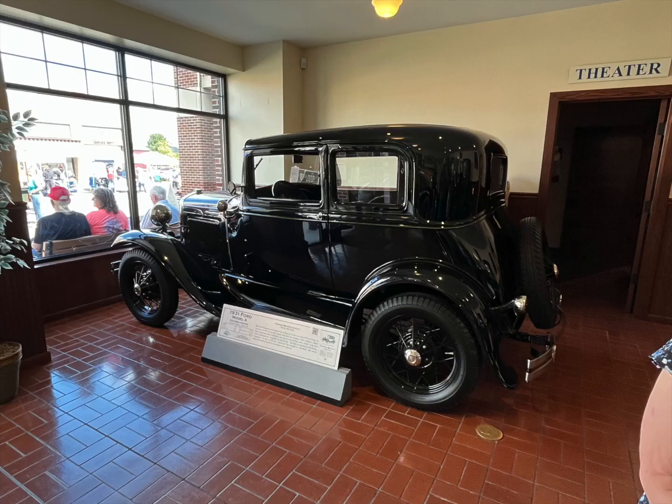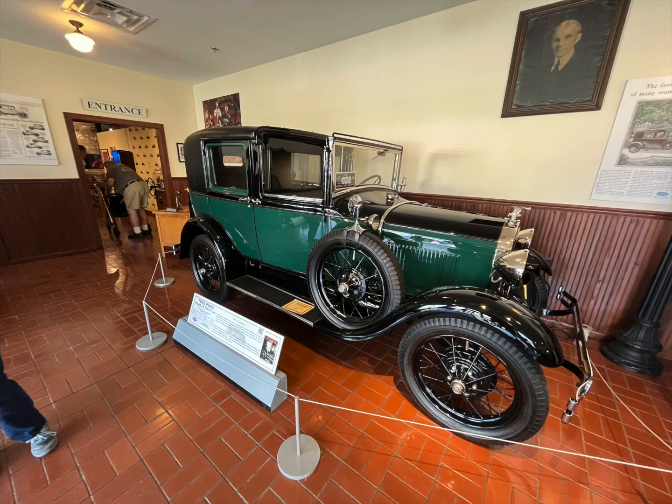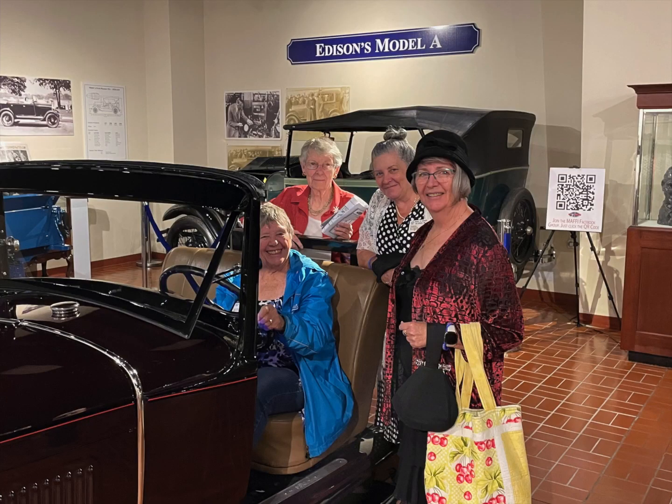Here we have the cars inside the Model A Museum building. I didn't get a lot of good pictures because it was so busy. As shown in the previous video, this is an interactive simulator that shows people how to start a Model A Ford. Here are some of the ladies from our group checking it out. I've included it here because it is indeed inside the Model A Museum building.